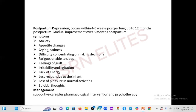For postpartum depression, one of the things that could help you tell that this person is having depression is that the person is experiencing some form of suicidal thoughts, or suicidal ideations. And when it comes to suicidal ideation, one of the things you have to look out for is if the person is now not showing interest in activities they used to have much interest in. So for instance, let's say the person likes to play football, and now if you even talk about going to play football, the person is even angry at you.